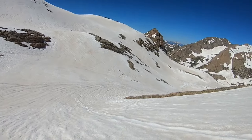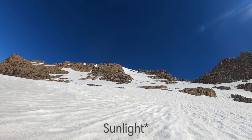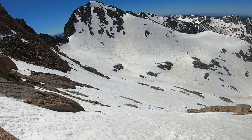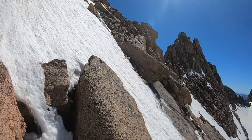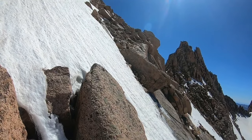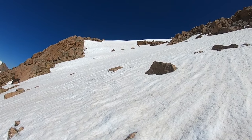Heading up the steep part to the ridge of Sunlight. It's steep, but the snow is really stable. Still using my poles. Up we go. I kind of cut left of the notch there where you're supposed to go up, but the snow is looking good, so looks like I could just cut up to the left here and then head up for the summit. Snow's still pretty stable. May go down the standard way, but crampons are biting right into the snow. It's pretty nice.